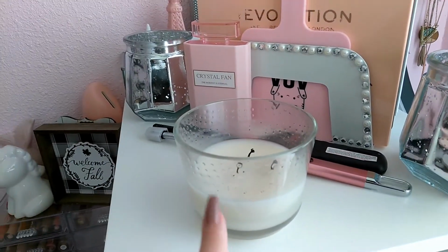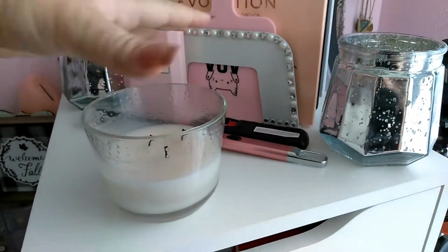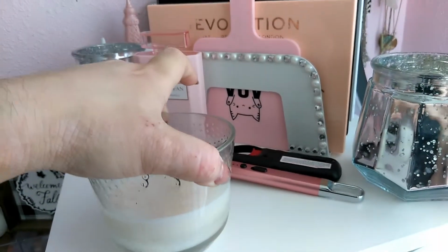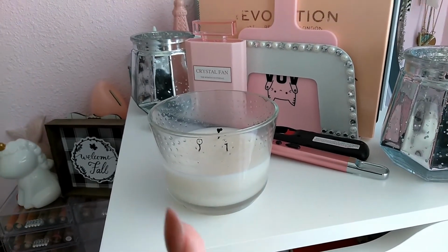And then I have my candle here, but this is from Glade. It's the scent Vanilla, I think. I can't remember what it's called, but it's from Glade. And it's like a vanilla scent, but it's my favorite one. I had a little one. I finished that off, and I purchased the big one because I'm just obsessed.